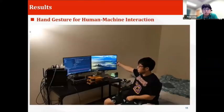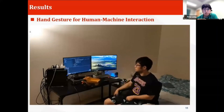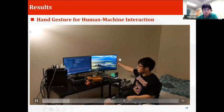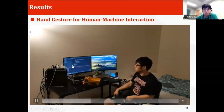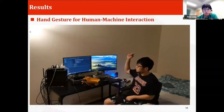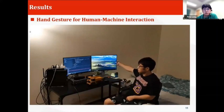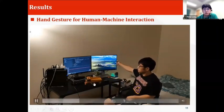This video shows the test results for the gesture recognition for human-machine interaction. It was conducted in the lab environment to interact with the truck model using the gesture recognition system. A subject was asked to perform the hand gestures wearing the sensor. This sensor was connected with the computer through Bluetooth. The captured hand gestures would be fed into the system and processed there in real time. When a gesture was recognized, the corresponding meaning would be sent to operate this truck model remotely.